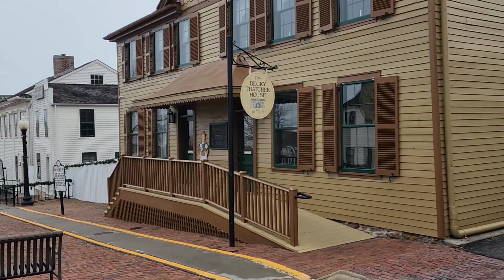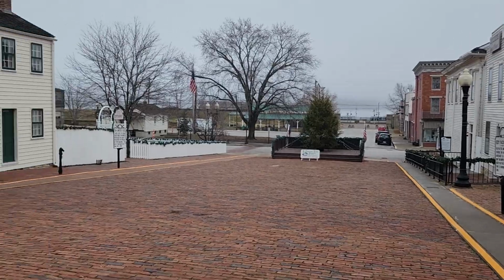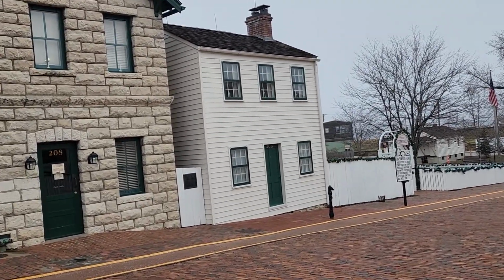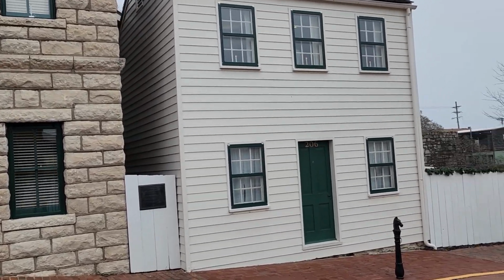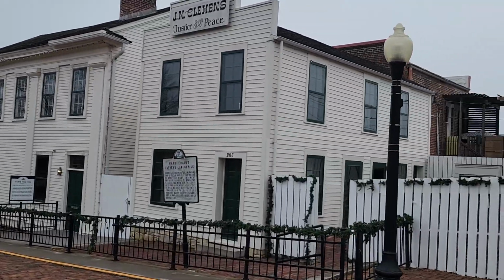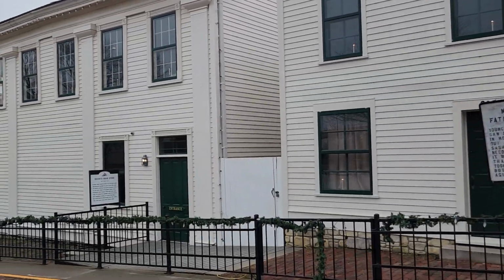The Becky Thatcher house says museum and gifts. And then over here is Tom Sawyer's fence. Not many people down here right now. Mark Twain's father's law office right here. Grant's drugstore.